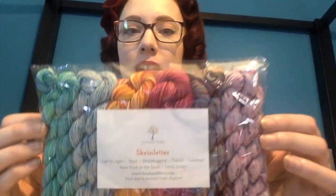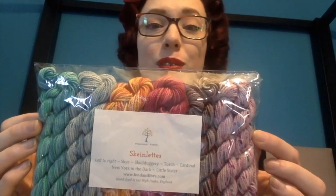Then a couple of days ago, she posted that she was making some more. So I literally, at that second that I saw that post, went on the website and ordered some. And they arrived this morning, so they're here before Christmas. And let me just show you. Here they are. Aren't they gorgeous?